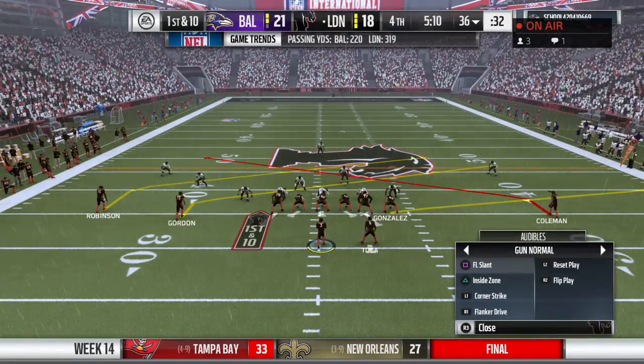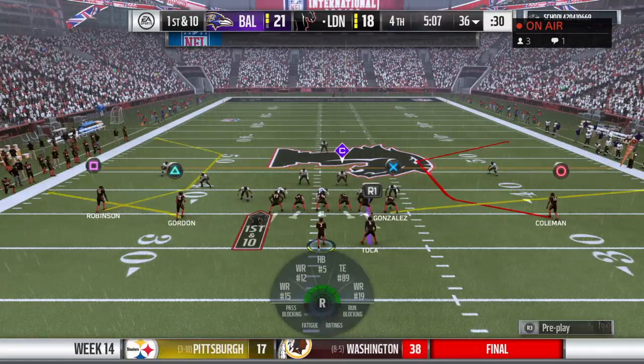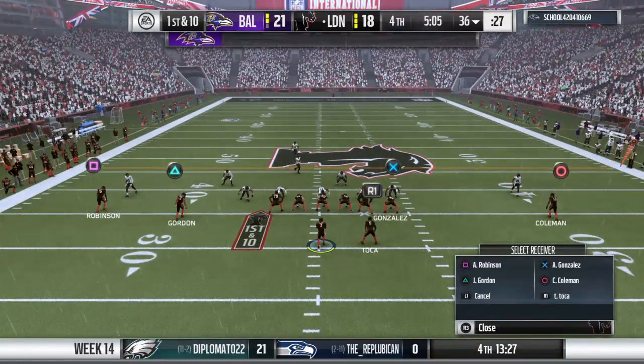Emoji face with tears of joy. Emoji face with tears of joy. Emoji face with tears of joy. Emoji face with tears of joy.